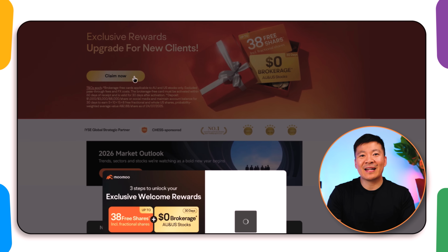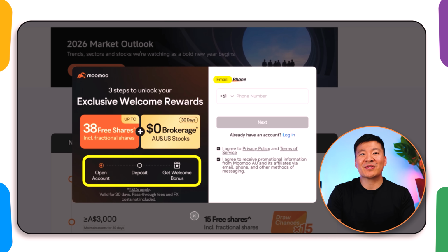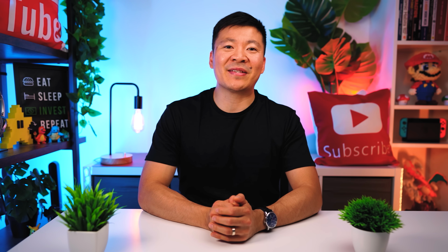Once you're on the page, click claim now and sign up using your phone number or email. Then just follow the instructions on screen. You will then need to verify your identity. The whole process usually takes about 5 to 10 minutes for most Aussies. And once your account is verified, you'll be ready to start investing straight away.